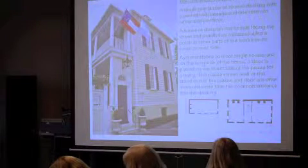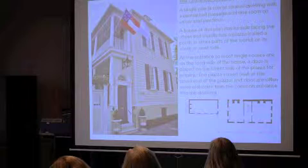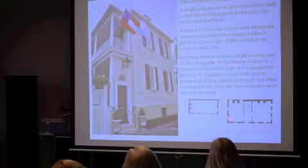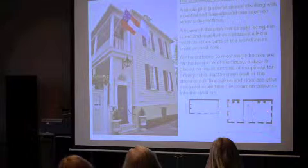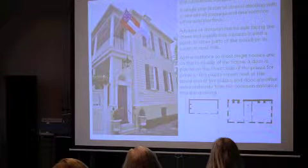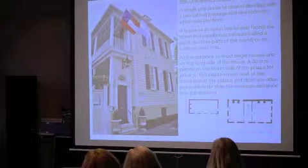The single house is defined as a single pile. A pile is a row of rooms, so a single pile dwelling has a center hall passage and one room on either side per floor. Here is the typical single house plan: the piazza, this end faces the street, a center stair hall, one room on each side, and the piazza wraps the building there. The first single houses did not have piazzas. It's a later invention and application to most of these buildings.